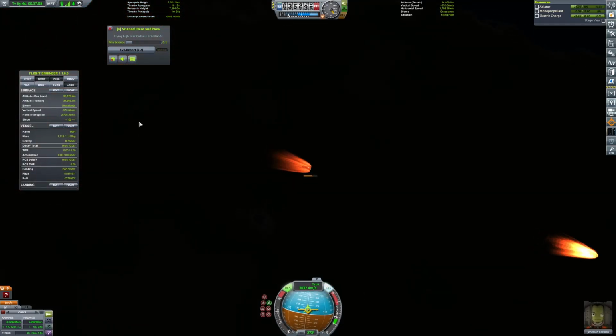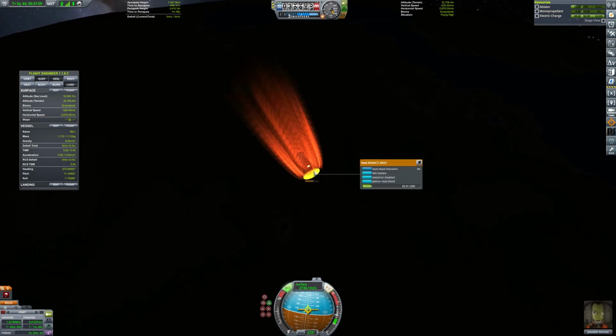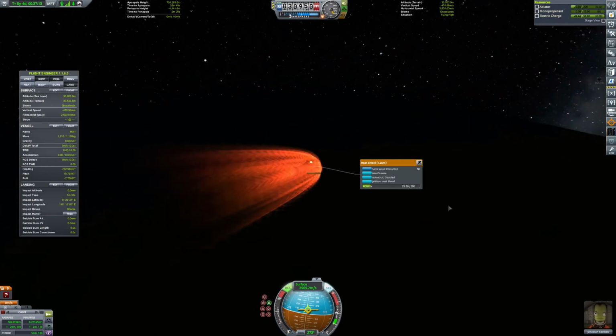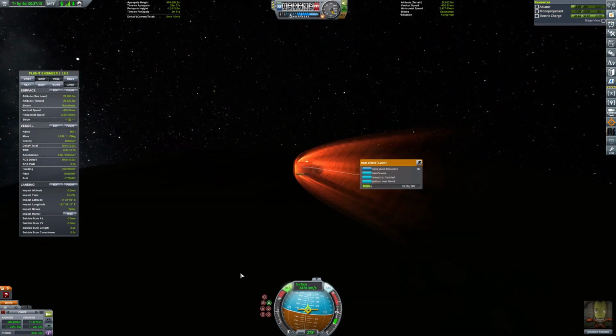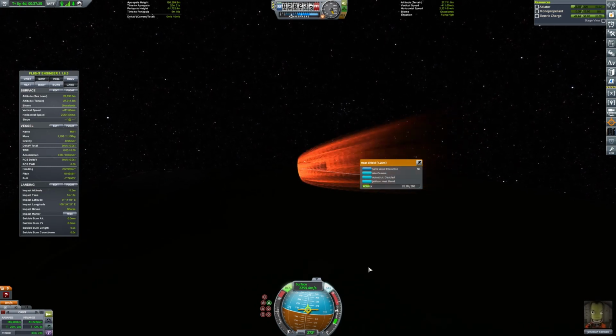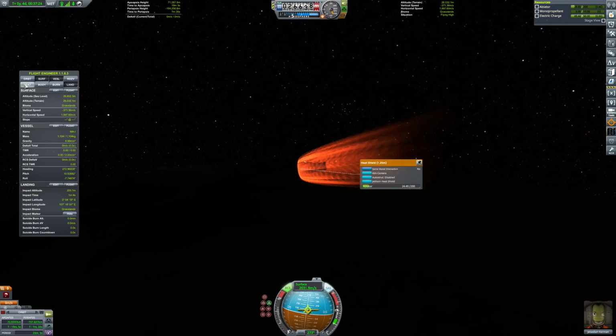All right, so as you can see, Jeb is doing his job fairly well. Oops, I almost hit jettison heat shield. Certainly don't want to do that. So we're currently traveling at 2,400 meters per second, and that generates a lot of heat, but we should be okay.